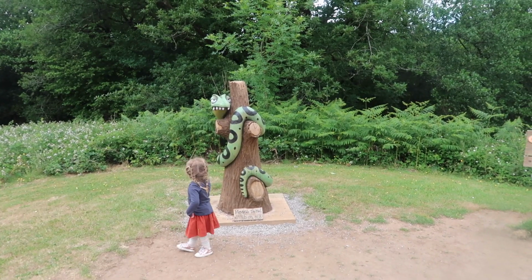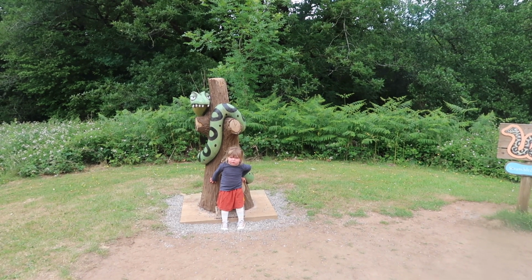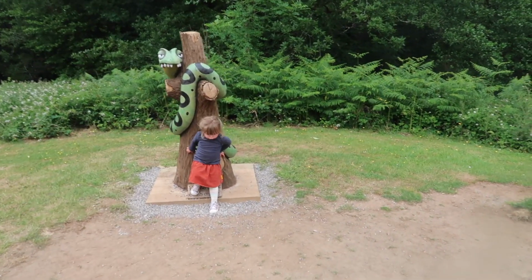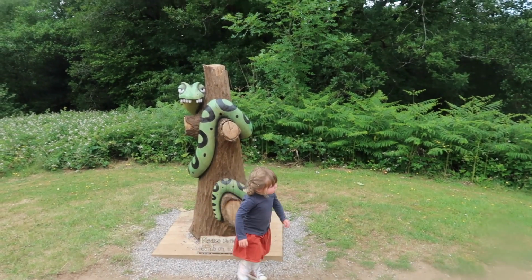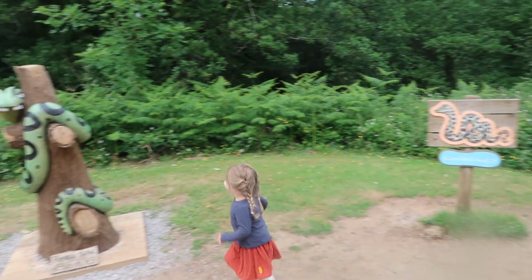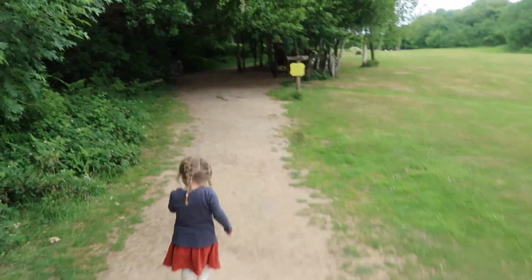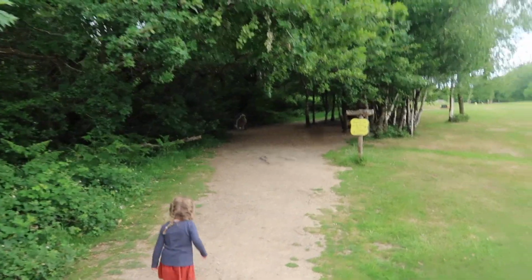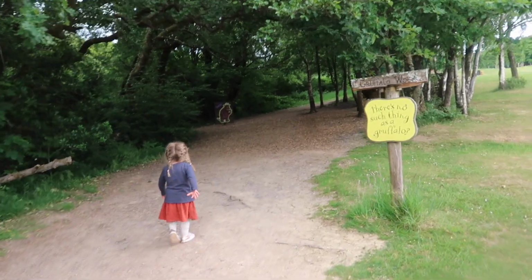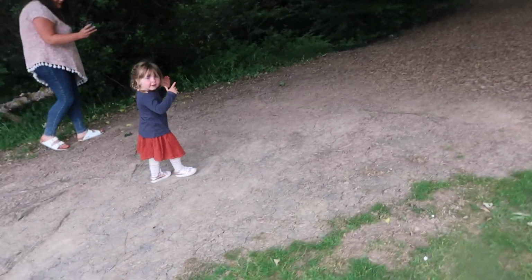Owl. Hello, little brown mouse. Wouldn't you like to have food in my little log pile house? In my... Who is he? What's his name? Owl. Wow! Okay, come on. Shh, shh. Who is that? Who'd you see?